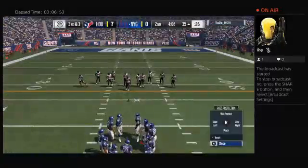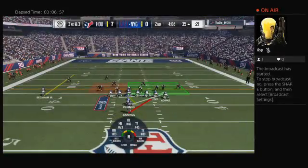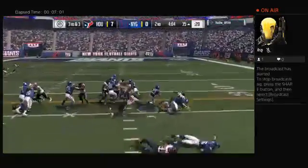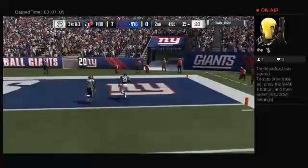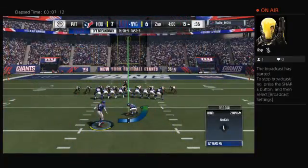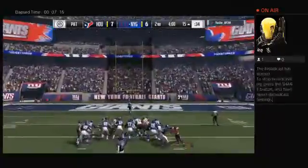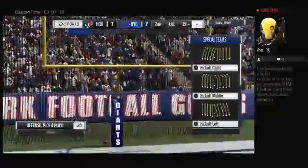Here comes play number 9 now as they come up on a 3rd and 3. Jennings. Oh, he's got a little daylight. And all the way in. Touchdown, New York. Rashad Jennings, 35 yards. And the Giants are an extra point away from tying up this football game.